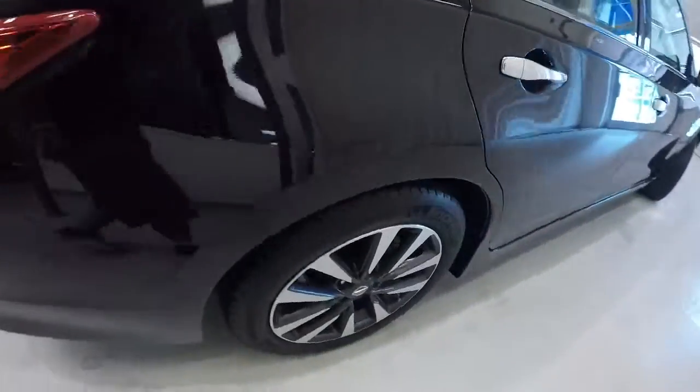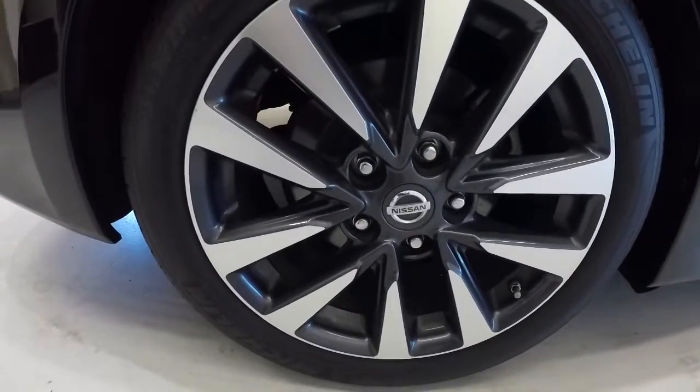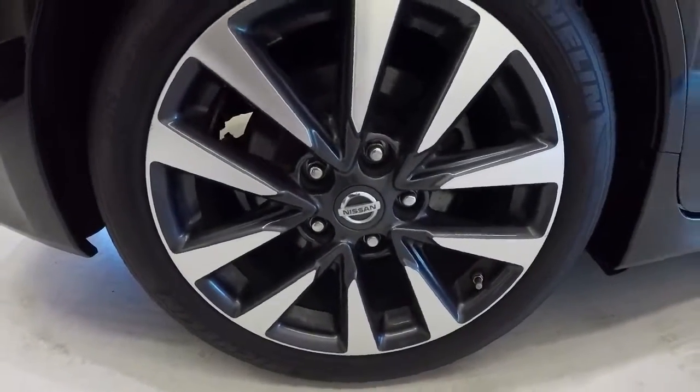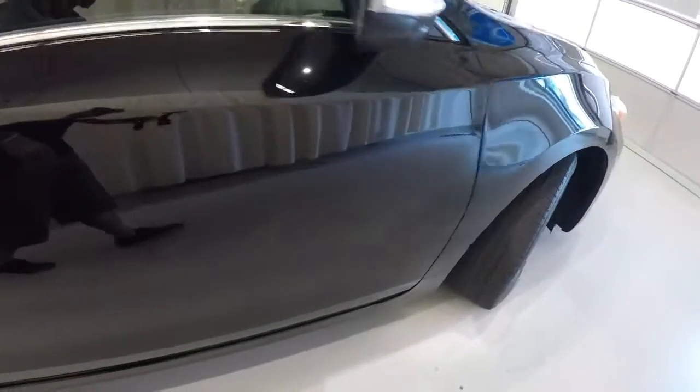Let's take a look at your wheels and tires. Got, what size here? 17-inch alloys. Alright. Treads still in really good shape. Plenty of tread left on them.